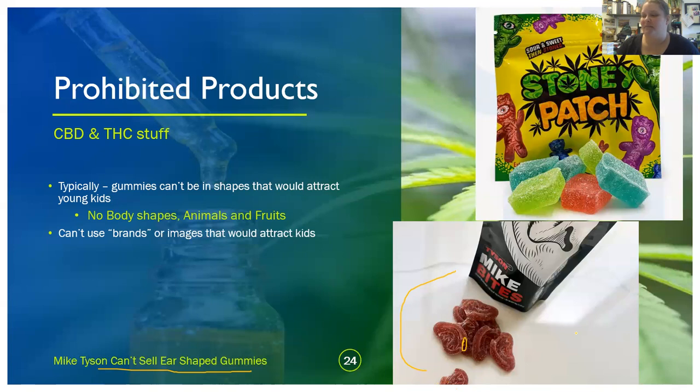But his company is in Colorado. And Colorado actually told him, no, you cannot sell these because they're in the shape of a body part that might attract younger kids to try to take it. So his company had produced these. It's unfortunate they can't be used. And so I think his company's now just going with some sort of standard shape, like a square or something like that.